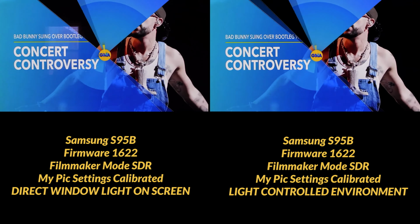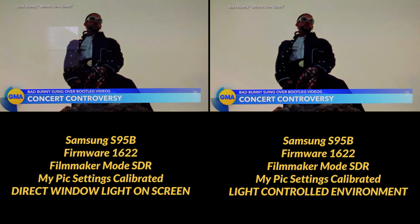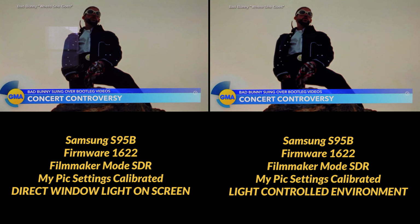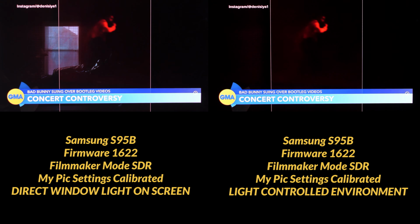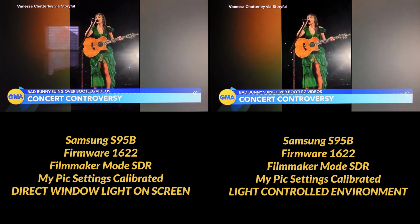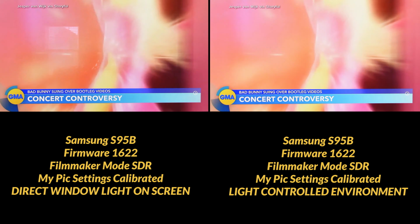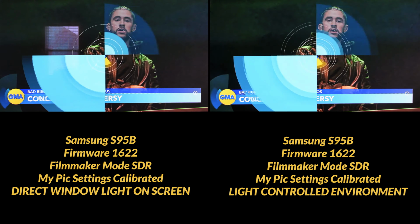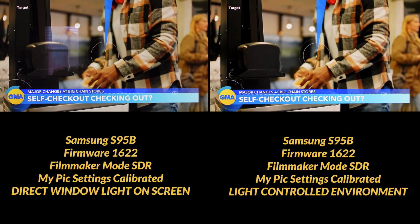Now, many of you are not fortunate enough to have this type of scenario, or maybe you do have a theater room with a light-controlled environment, but perhaps this is a second or third or fourth TV that you have in your home or at your business, where you don't have the ability to control the light. And so the sun will actually shine on the screen.